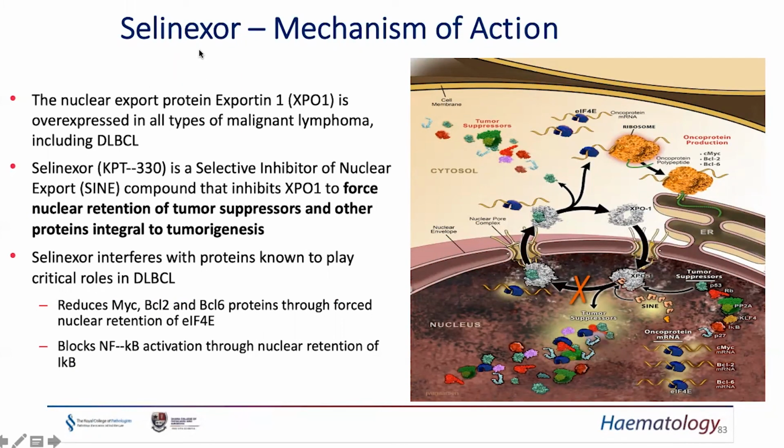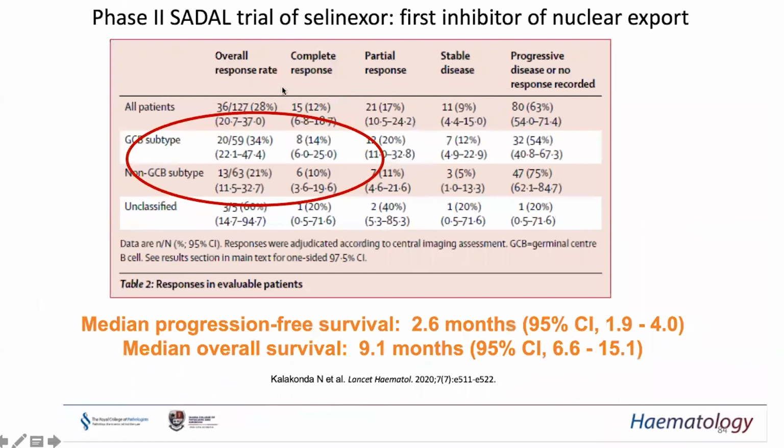A few words about selinexor, which is an XPO1 inhibitor. It's a selective inhibitor of nuclear export. It interferes with the protein known to play a clinical role in diffuse large B-cell lymphoma, and reduces MYC, BCL2, and BCL6. And using this treatment in both types of lymphoma showed very good efficacy, in the region of 34% and 21% in the ABC type of lymphoma. So we still get a good response, in very difficult multi-relapsed patients using selinexor in this trial.